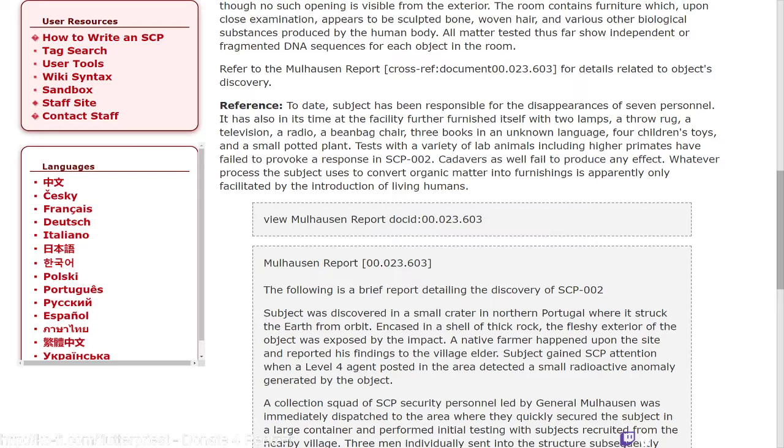Tests with a variety of lab animals, including higher primates, have failed to provoke a response in SCP-002. Cadavers, as well, failed to produce any effect. Whatever process the subject uses to convert organic matter into furnishings is apparently only facilitated with the introduction of living humans. See attached Mulhausen Report, Doc ID 00.23.603.